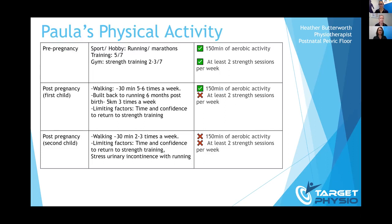Her physical activity history, pre-pregnancy, her sport was running and doing marathons. She was training 5 days out of 7 and also attending the gym doing strength training. So she was meeting her weekly requirements, and even exceeding it with the amount of training she was doing. Post-pregnancy of the first child, her walking was around 30 minutes, 5 to 6 times a week. So that's meeting that 150 minutes of aerobic activity. And she had built back into running 6 months after the first birth. Her limiting factors at this point were her time and confidence to return to strength training. She hadn't got back to the gym to keep up her strength.